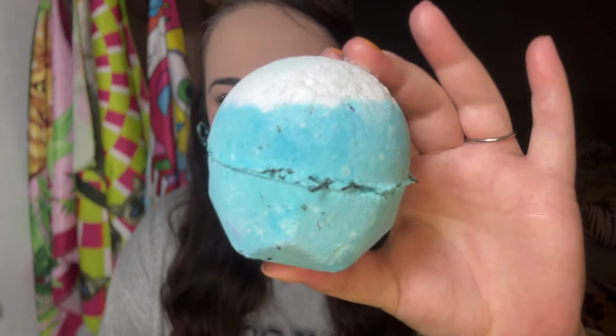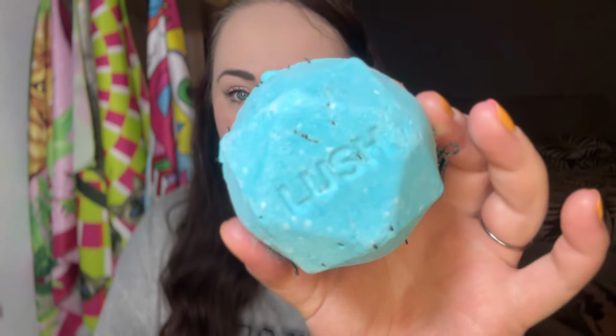Next up, a little random one, but I haven't tried this in blooming years, so I just thought I have to get one, and it is the Big Blue bath bomb. This was one I tried when I was younger, like 15, and I don't think I've tried it ever since, so I was like, I just have to.